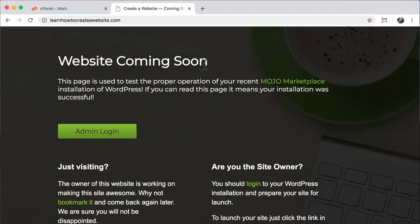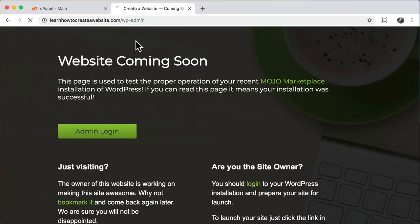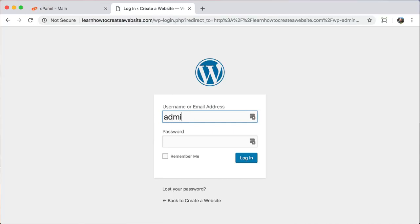The next step that we're going to do is to log into WordPress. It's super easy. So to log into WordPress, all you have to do is go to yourwebsite.com/WP-admin. That's WP-ADMIN and press enter. And this is how you log into WordPress. So we could just copy our username and password. We could type in our username here and paste our password and press login. Once we do that, we are now logged into the dashboard.